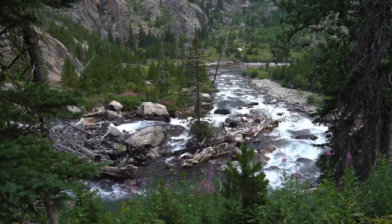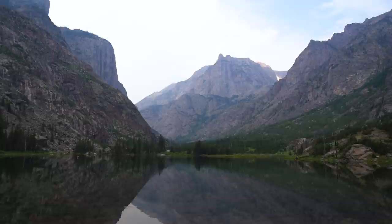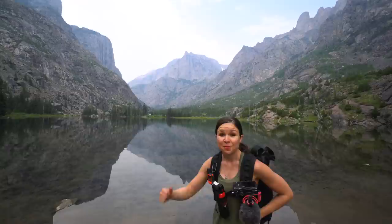There it is. Yay! Nice. Pretty amazing backdrop for this lake. And look at these incredible reflections.